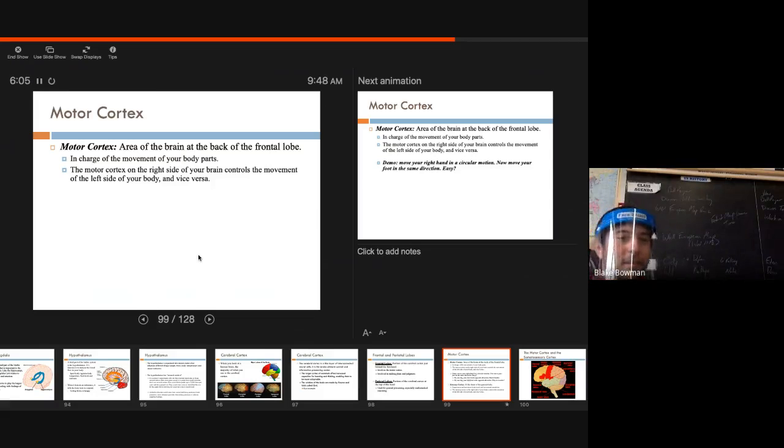The motor cortex on the right side of the brain controls movements on the left side, and vice versa, which I think is interesting. So if we move our left hand or left arm, it's actually controlled by the right side of our brain, the motor cortex. I have a little activity here for you to try. Tough to do. So the motor cortex is right behind the frontal lobe, on both hemispheres, and controls motor movements, movement of body parts.